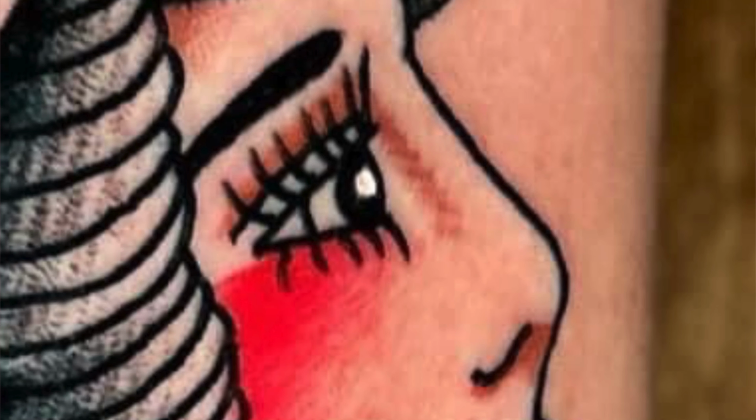Yeah, I love this. The eye is so simple and so small, but again, it really draws your eye to it. Do you know what I mean? I love that. Okay, on to the next one.